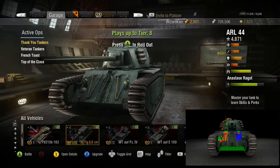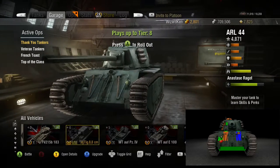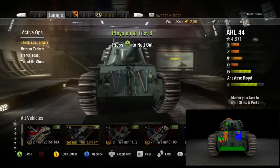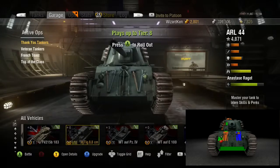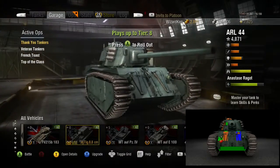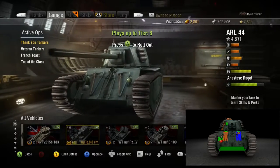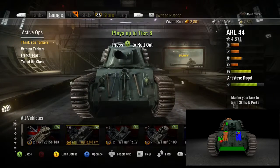Now, it does have a decent amount of armor in the front, like we said, but you still need to be cautious with it. Now, if you look at the lower plate, it's pretty decent in the sense of how slanted that is. Now, I have ricocheted at the bottom of the lower plate before, so that's a pretty neat attribute that you can get with this tank.